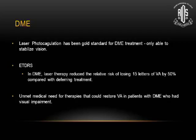Laser photocoagulation has been the gold standard for diabetic macular edema treatment, but the treatment purpose was only to stabilize the vision. DRS gave us guidelines to treat clinically significant macular edema, and laser therapy reduced the relative risk of losing 15 letters of visual acuity by 50% compared to no treatment. But we never thought in terms of improvement of vision. So there was an unmet medical need to look for therapies where we could see visual improvement also.